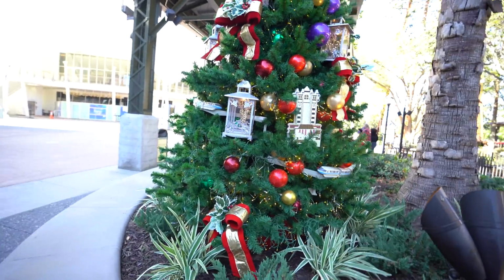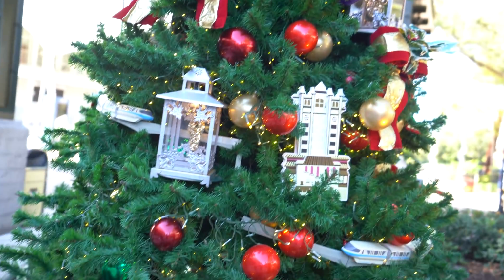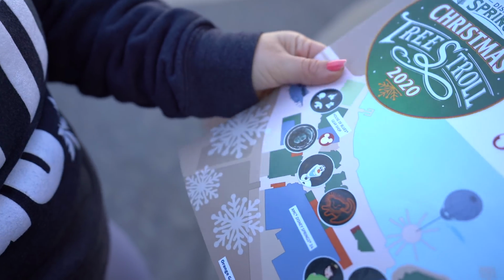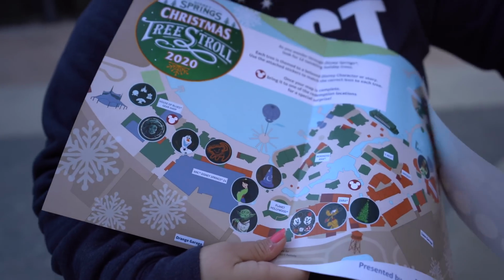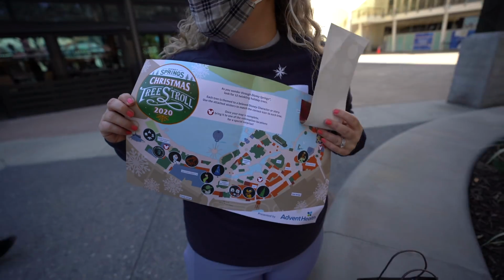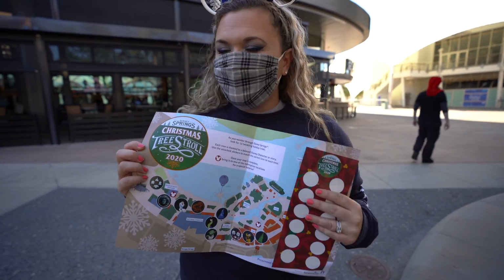And they still have those same ornaments like they did on the Lion King tree and Fantasia. You know, mix it up, mix it up, mix it up. Ta-da! Ta-da! Now where's my completer cookie? We've completed the map. I guess we get some sort of surprise.